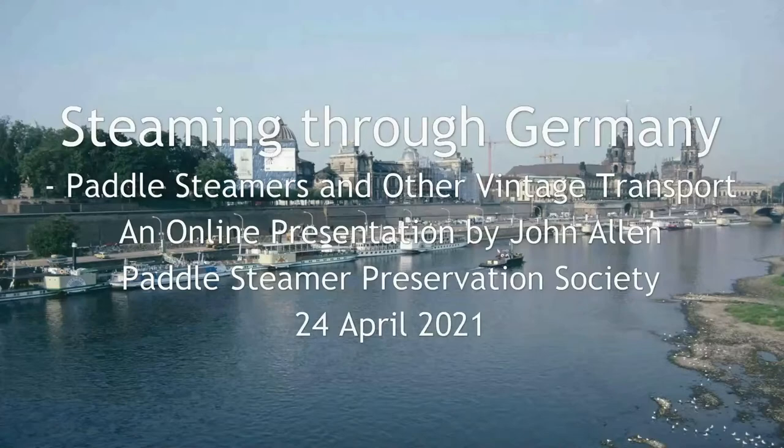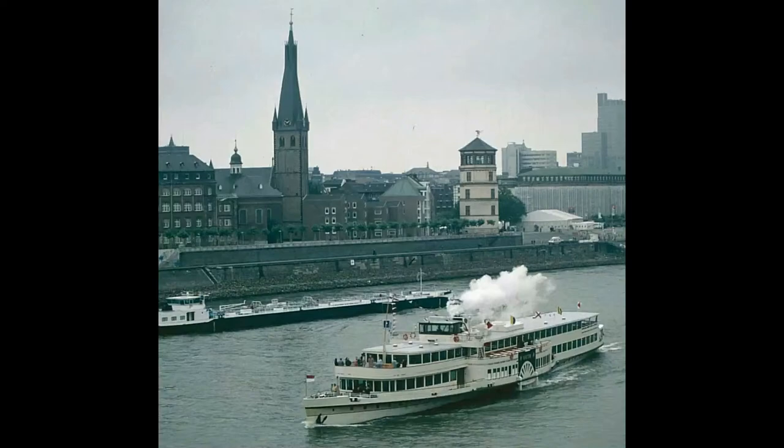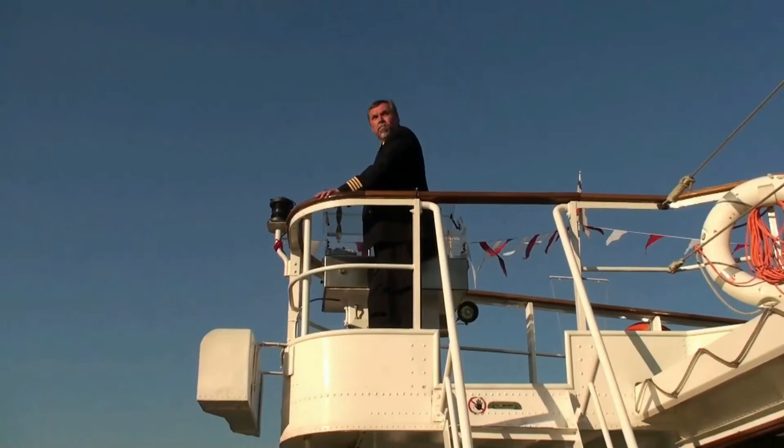So off we go. Our nearest operating paddle vessel in Germany is Goethe, the last operating paddler on the Rhine. After being retired with mechanical problems in 1989, she was restored to steam and returned to service in 1996. She is seen here in Düsseldorf on a promotional visit that year. She normally sails between Koblenz and the wine-growing town of Rüdesheim. So let's take a trip on her.